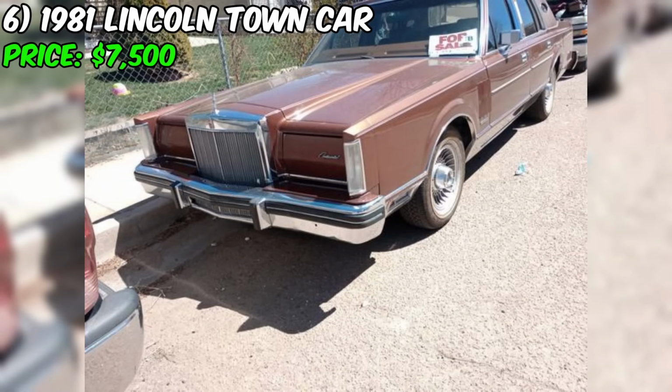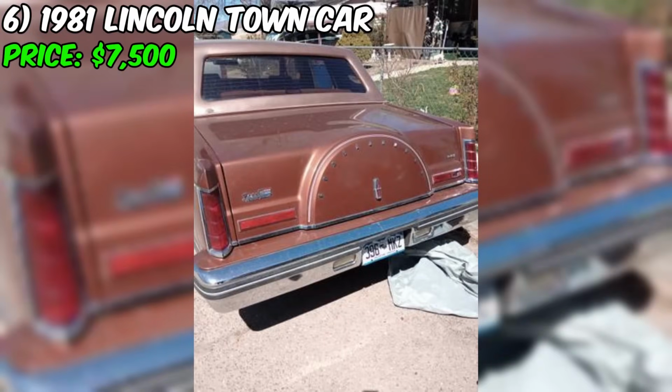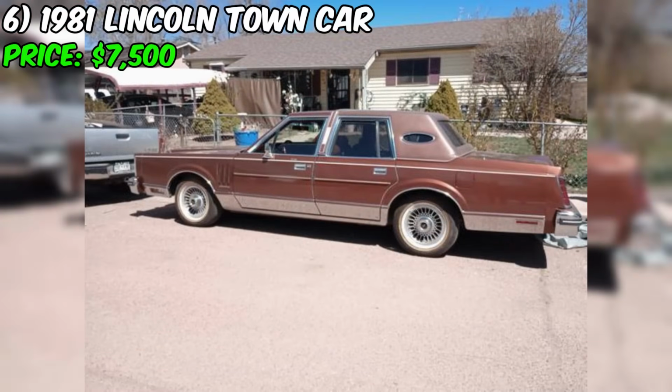Number 6. All right, let's dive a little deeper into this 1981 Lincoln Town Car, shall we? First off, let's talk about the history of the Lincoln Town Car. This model was first introduced in 1981, and it quickly became a favorite among luxury car enthusiasts. It was known for its spacious interior, smooth ride, and classic styling. And the fact that this particular car has had only one owner in its lifetime? That's a testament to how well it's been cared for over the years.